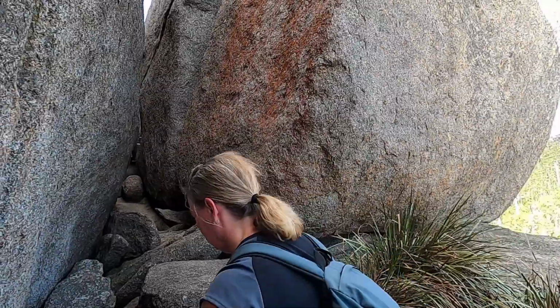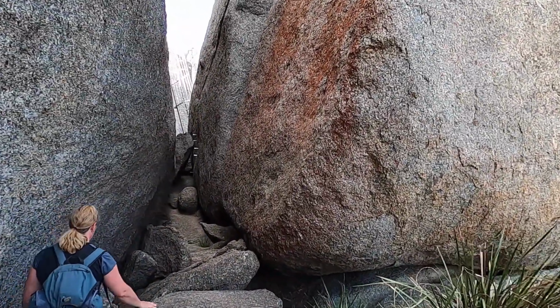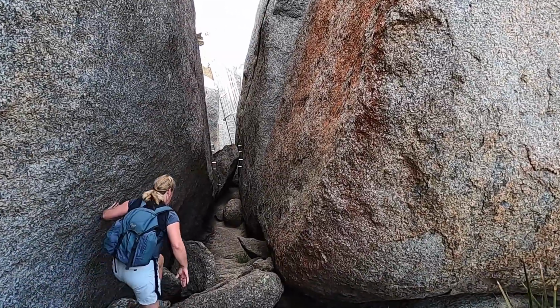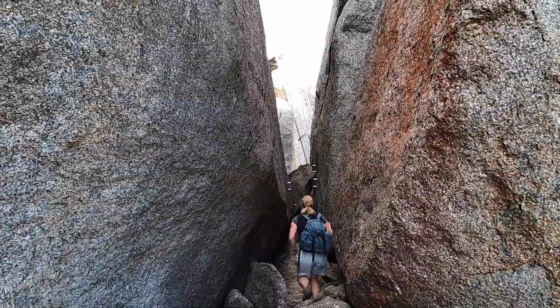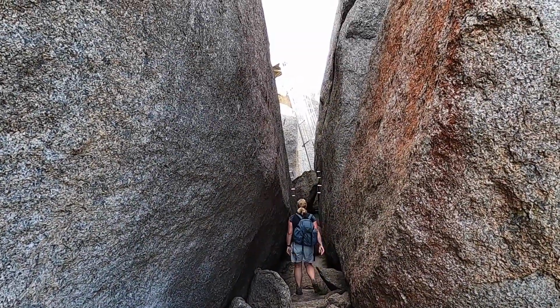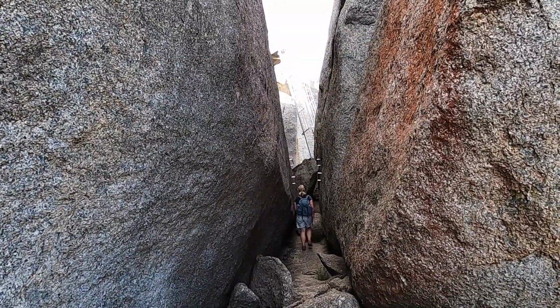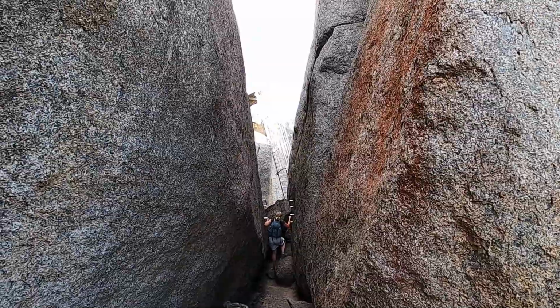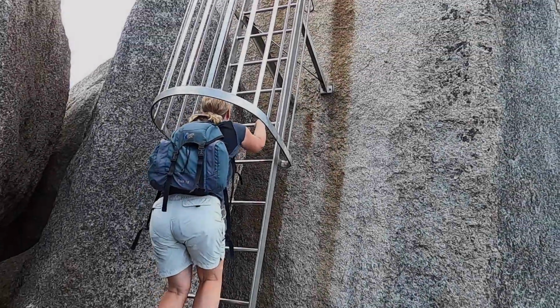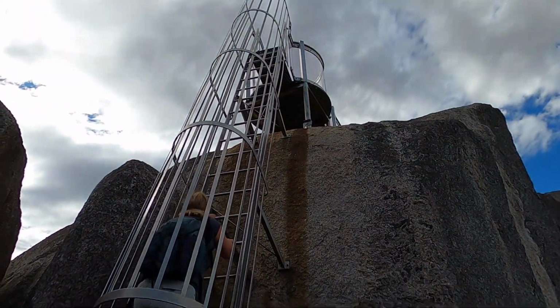Right. Hats off now, it's getting a bit windy. So you come around this corner and scramble through here, then you've got a ladder to go up. Well, that's what was here last time we came. Alright, off you go. The last little climb up to this platform.